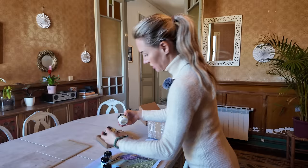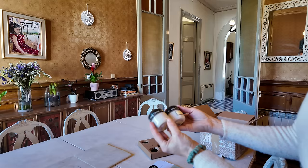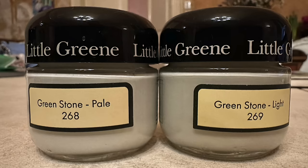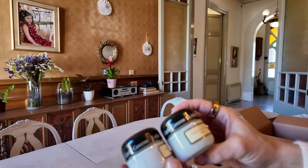And even this, so there's some subtle differences. What's that one called? China clay deep and China clay. And I think although you can't see much difference when they're in the pot, when you see them in situ, you probably can see it quite a lot more. A little bit like that subtle difference on the door that we had over there. These are so lovely. So green stone pale and green stone light. Yeah. Beautiful, aren't they? Yeah, and that's very, very similar to the paint on the door over there.